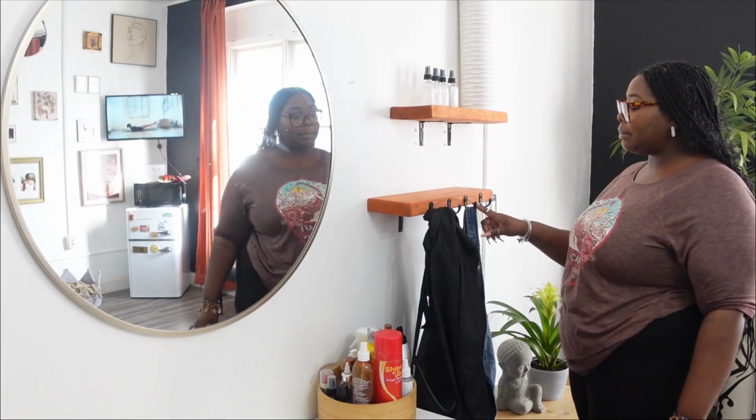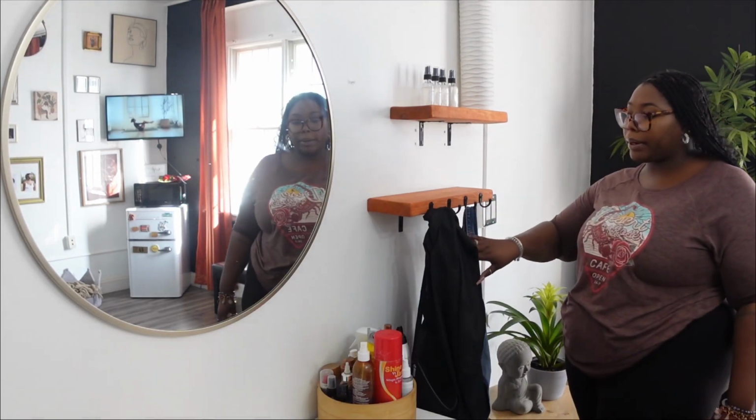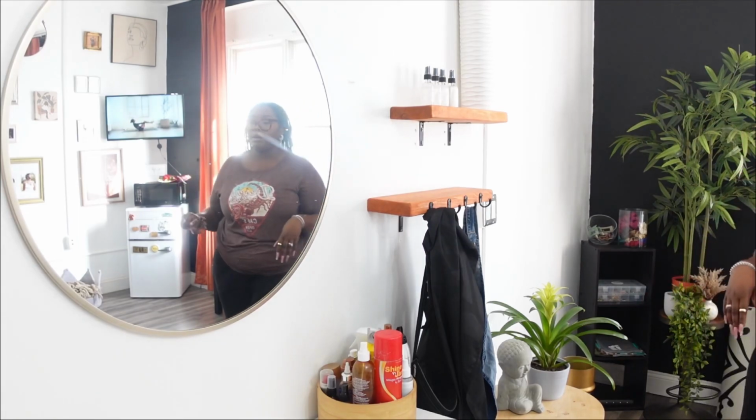So yeah, these 2 shelves, same concept, except he did add some hooks here. This is for my cape, a mirror, and then a client cape. So convenient. Shake it, disinfect, throw it up there. You're good to go for tomorrow.